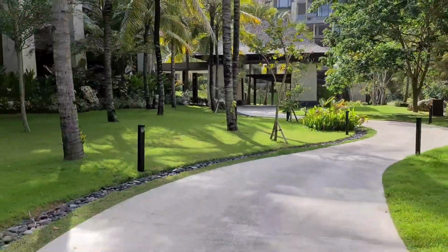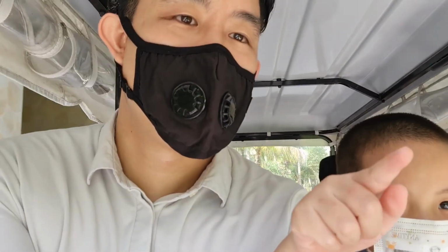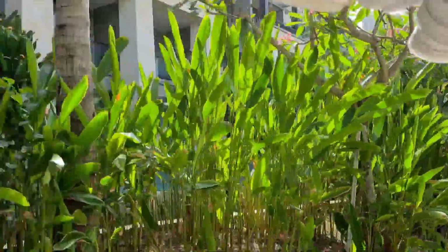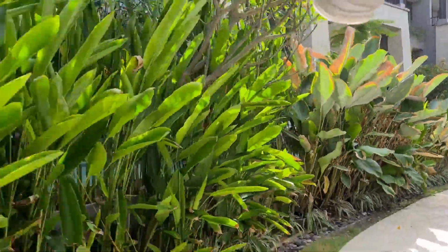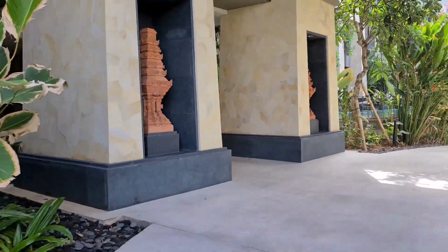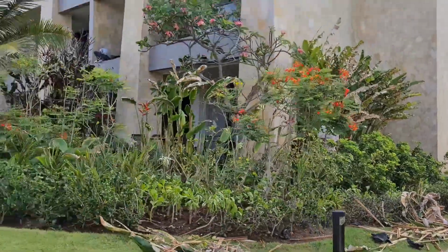Ooh, that's a nice swirly path, huh? Hold on, Press. We'll take a look at the view, Bill. There's a chef over there taking a walk. Wow, look at the view. Oh, these are the lagoon rooms, Preston. You can see some of the rooms there have access to the lagoon. That's quite nice. Oh, beautiful.